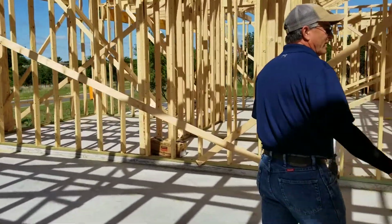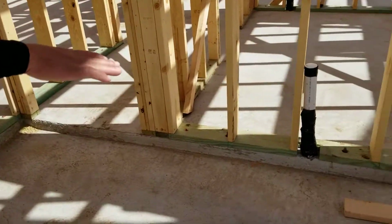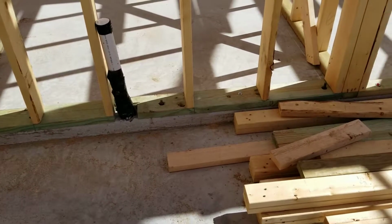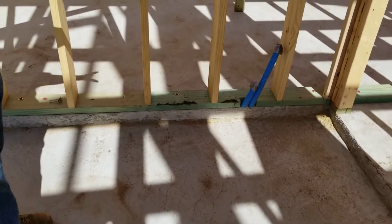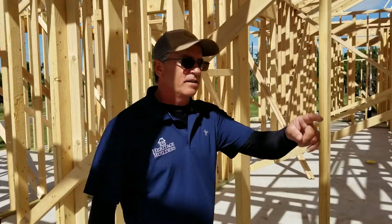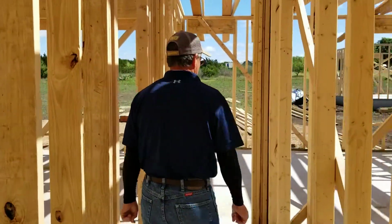Something else I'd like to point out, Elliot, is we look at these base plates right here. Those are 6 inches in width right there. Those are all 2x6 walls. Anywhere you see a plumbing wall, like this wall right here, this is in the kitchen, and you'll see this is another 2x6 wall. We do that for all of our plumbing walls. And we can walk in here and we can point out a few more of those plumbing walls.